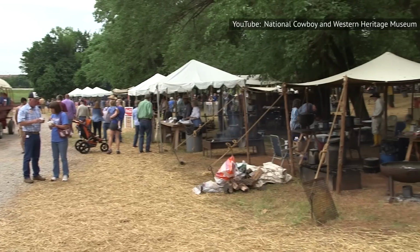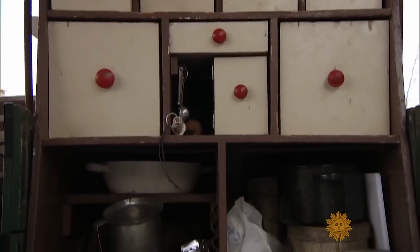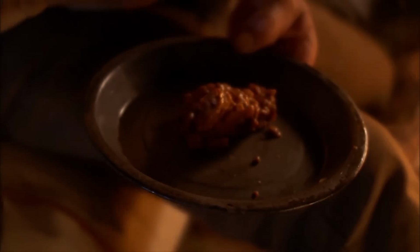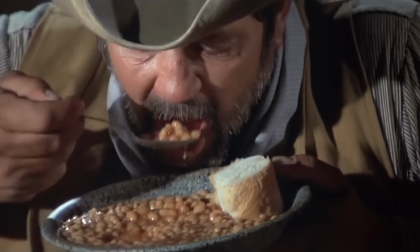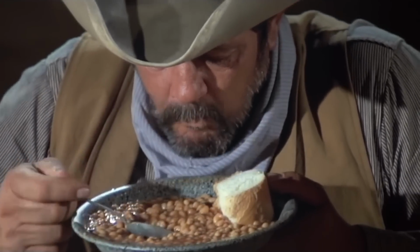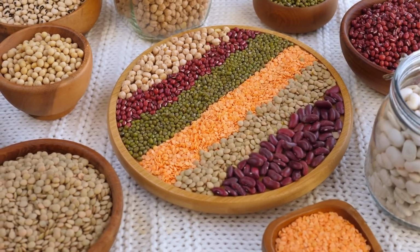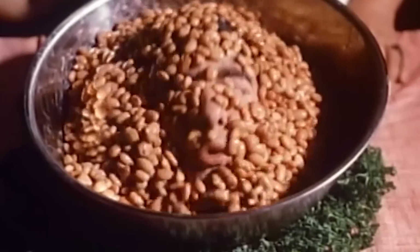Cookie knew how to stock his wagon with items that were easy to carry and store. This made things like cured meats, coffee, lard, and potatoes popular choices. But by far, the number one dish was beans. Pinto beans were the primary choice of cooks on the trail, though kidney beans and white beans were also used. But whatever the variety, dried beans were the perfect cowboy food. Super portable, cheap, and nutritious.